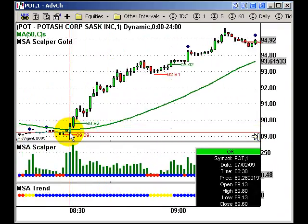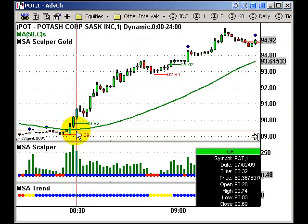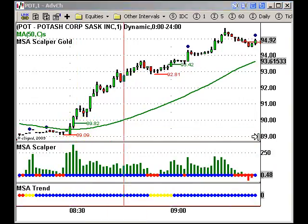In this case, potash opens at 9:30 Eastern time. We get a long signal at 89.82. Okay, this is what the Scalper's Gold system can do for you. It can give you the entry, number one, tell you whether it's going to be with the trend or not, or if a trend is imminent. And then our scalper line here will also tell us when we need to think about putting stops in, and then usually we'll get a print on the chart.